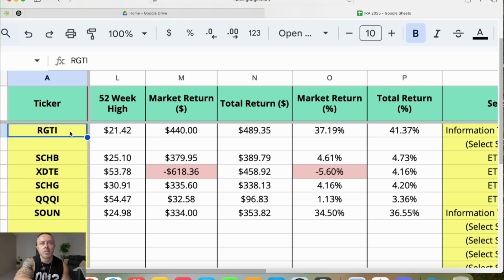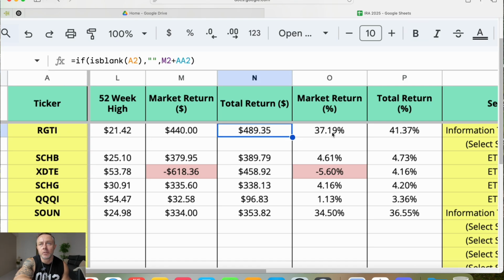Rigetti. You can see market return is up, total return is up. We got a 41% total return. And there's a reason why this is different than the market return. This doesn't pay dividends, but I did sell covered calls on this and earn a little bit of income. So it does increase the returns by a little bit.